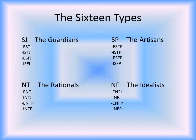Sensing and judging guardians tend to be respectful, responsible, law-abiding citizens. They feel it is their duty to seek justice and serve the community. Around 46% of the population are guardians, making it the most common temperament. The sensing, perceiving artisans are concerned with the here and now, and are generally optimistic, open-minded individuals. Artisans enjoy spontaneous methods of self-expression, even if it means bending the rules. Around 27% of the population falls into this category.